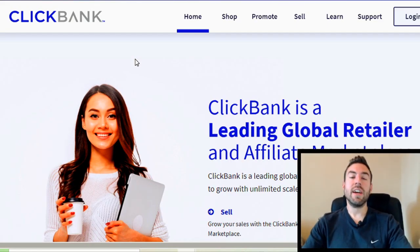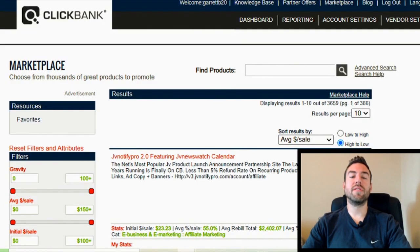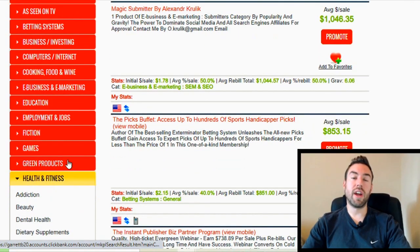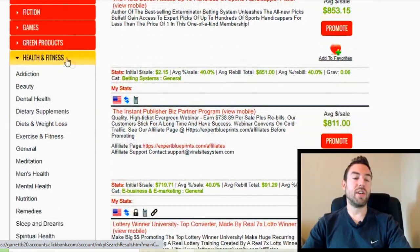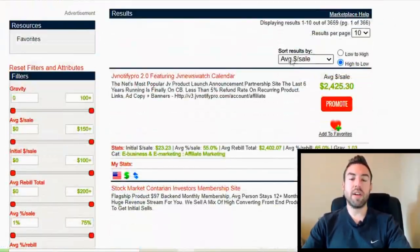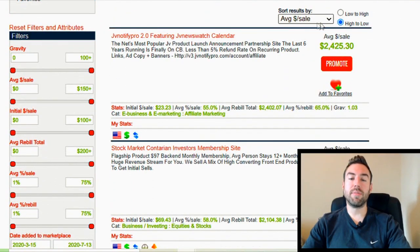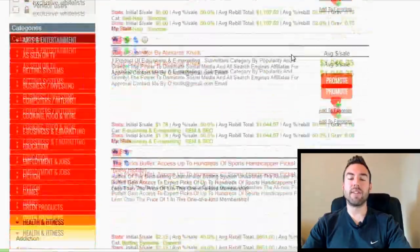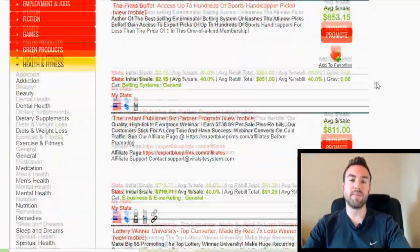Now, the first site I want to share with you that you can find high paying products to promote as an affiliate is clickbank.com. All you have to do is head to ClickBank, sign up here for an account, and then once you're inside, go to the top and click Marketplace. Now you'll see all these different categories. If you know a type of product you want to actually promote, you can click cooking, food, education, okay, health and fitness. And once you click that category, you just go up to the top, sort results by average dollar per sale. This is going to give you a range of highest paying products. These are the products we want to actually use for this method.